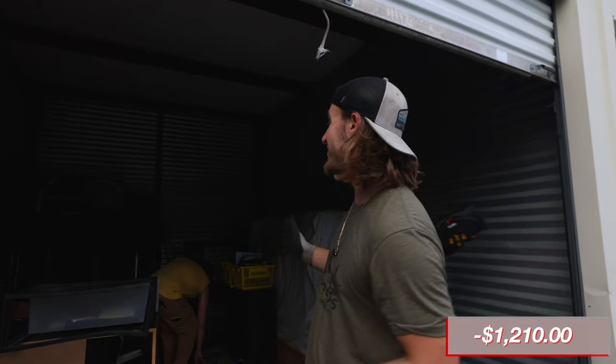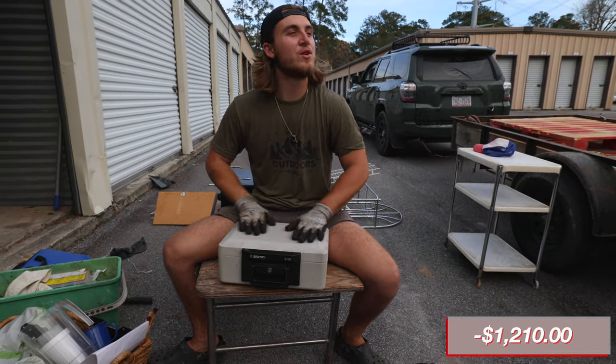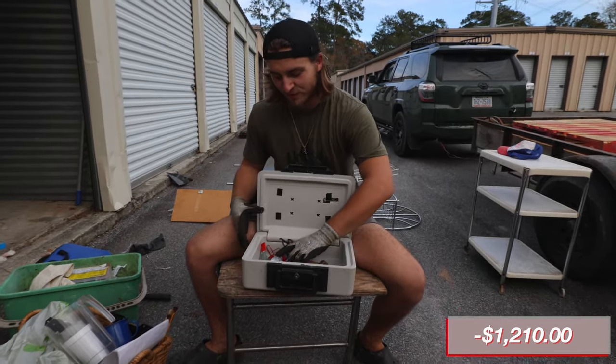We have one last chance to break even on this unit. Unfortunately, there's some stuff in here, but this is just all gonna be junk. There's really nothing else in here. But the main reason why I bought this unit in the first place was for the safe, and we're gonna go ahead and crack it open now. Rolex, 10 grand, 100 grand, Rolex, the baby chain. Yeah! Aww. That is unbelievably disappointing.